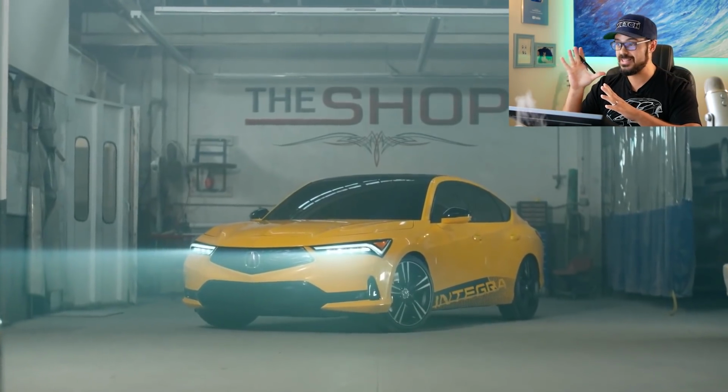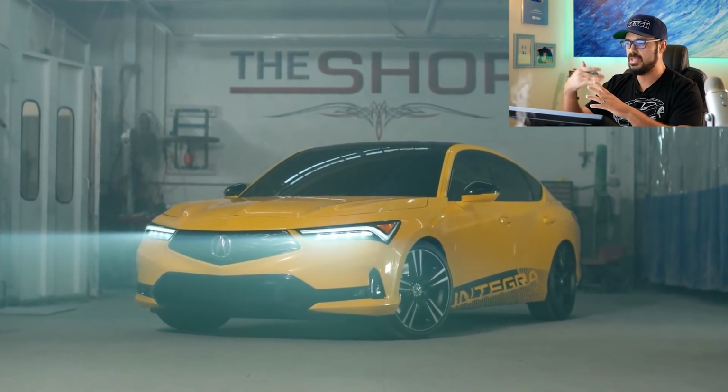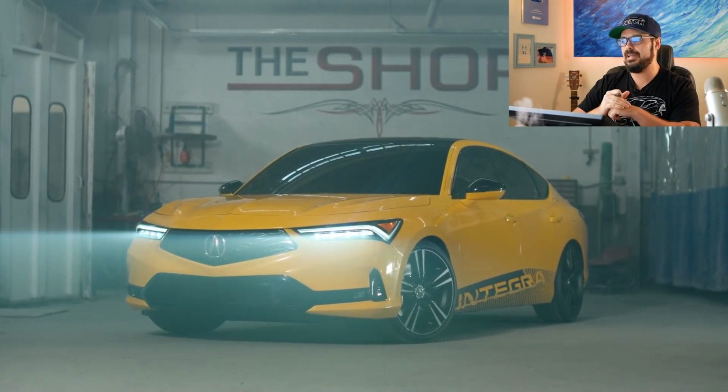You also have the option of a 6-speed manual on an Acura here, and this is the first time we've seen a 6-speed manual since the ILX on an Acura. If you want more autonomy in your driving, there is of course an option for an automatic transmission as well. But if you're getting an Integra, you would probably get the manual to get at least some feeling of the old way of driving an Integra if you're gonna buy this new one.